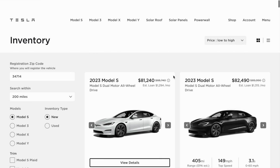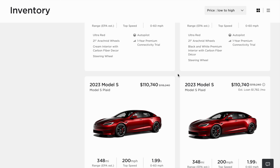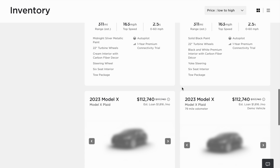Over on the Model S and Model X, just like the end of last quarter, Model S long range, $7,500 off. Model S Plaid, $7,500 off. Model X long range, $7,500 off. And then the Plaid Model X, $5,000 off. Now, where is this all going? And that's really where the interesting story is.